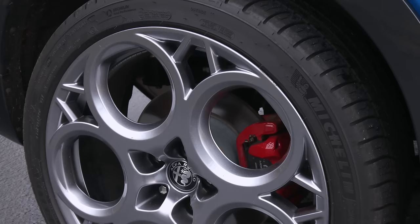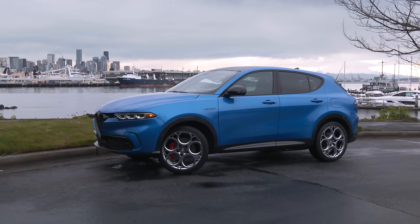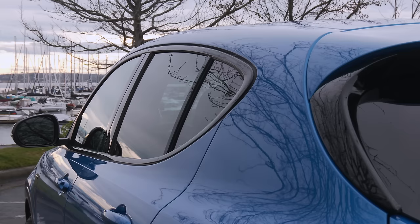Now, that's with a 2-liter turbocharged gas-only powertrain. The hybrid is optional with Dodge. Both are built outside of Naples, Italy.